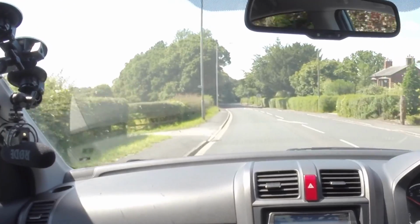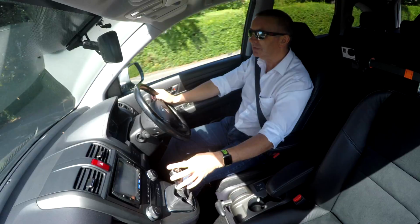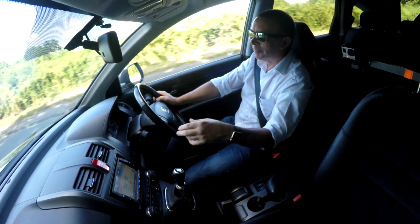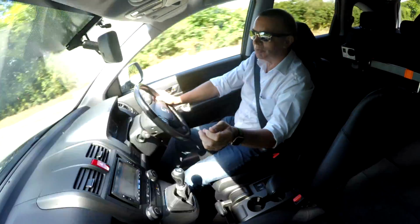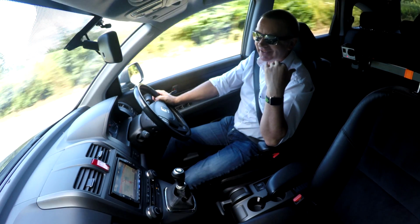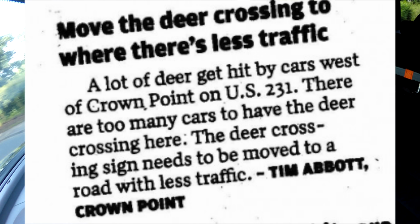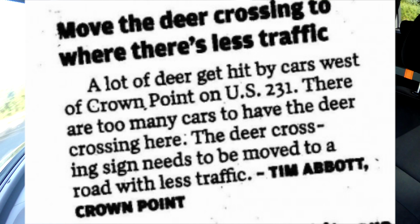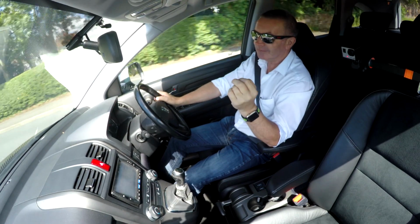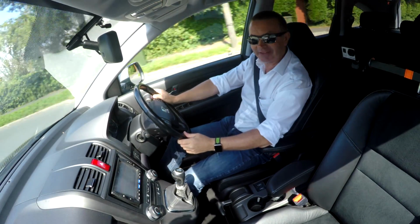Deer crossing there always makes me smile. If I can remember, I'll try and find a letter that was written to one of the newspapers about the deer crossing, where somebody wrote in and said they put the deer crossing on the busiest part of the road, they should move it to a quieter part. Deers can read signs.